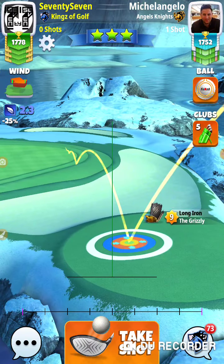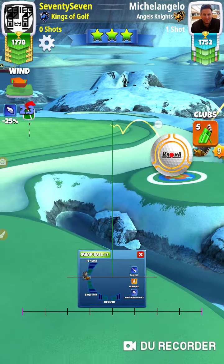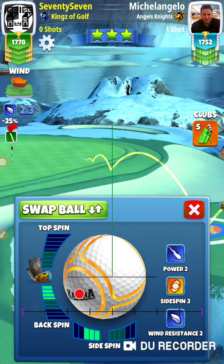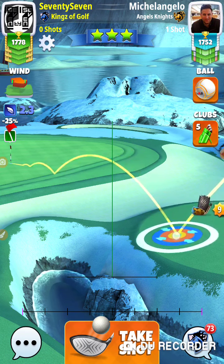Okay, 2.3. 10% would be 0.2. That'd be 6.9. It'd be basically 7, so it's a 3 mile per hour pull. Figure that math out. How do you like that? How do you like those apples?